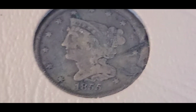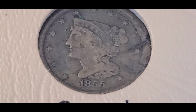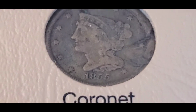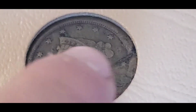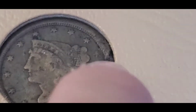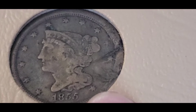And the cornet head from 1855. It's a more rare coin. It has 30 or 50,000 made. Definitely one of my lower mints, in better condition. You can see the Liberty and details. I don't really know how to describe it, but there's this little ding up here that's really going to subtract from the value. It probably got hit with like a chisel. I don't know, but yeah.